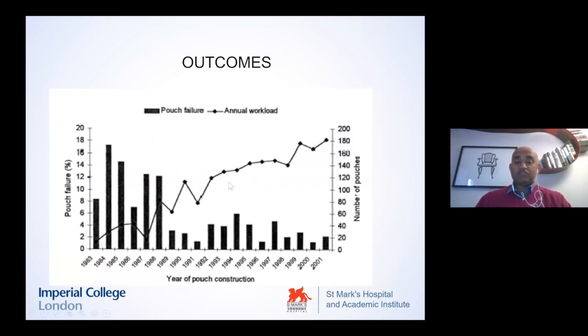Now, not all institutions will know their failure rate, but those data are readily available on the web, if you look at the annual pouch report, for example. So it's not hard to pick where most of the pouches are being done and what the success rate is.